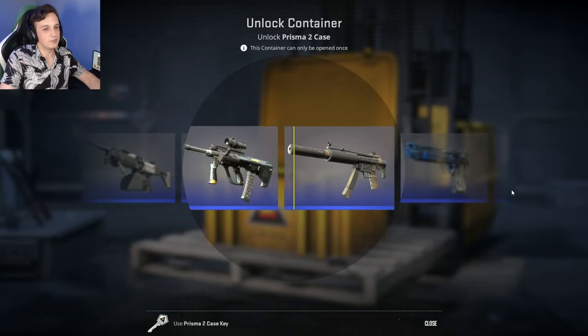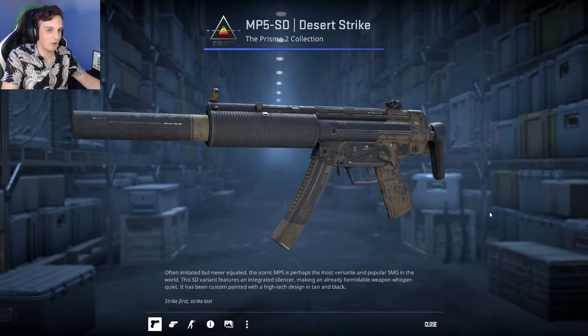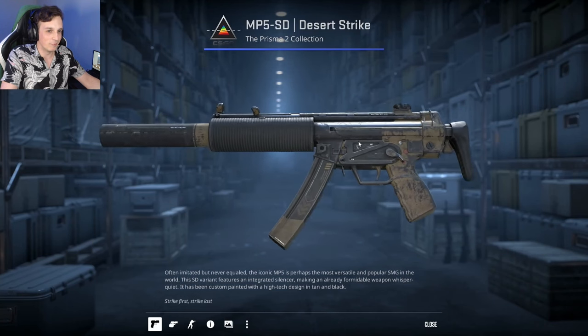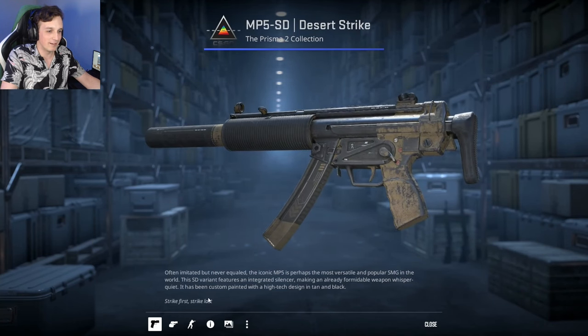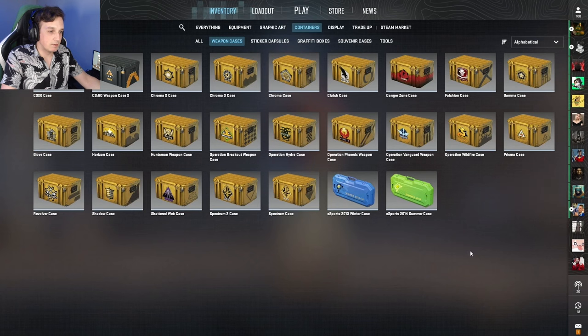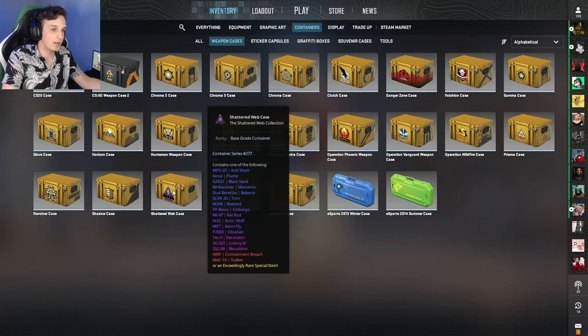Ooh, something glitched there, but oh god, this is so bad. This is disgusting, one of the worst wears. It's going to be like 0.99. 069. Nice. And now we're on to another operation case, this time it's Shattered Web.